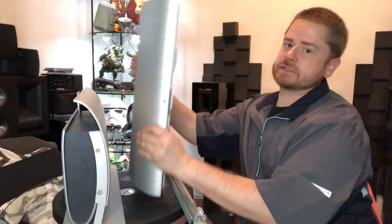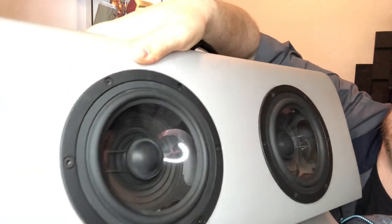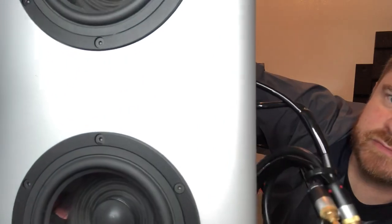Let's see if I can show you guys this. It's kind of one of their signatures. You can kind of see the inside of the speaker right there. But clear woofers. Another thing that I didn't really like about these speakers, but you can see where they mounted the binding posts. Really high quality binding posts. They all have serial numbers and everything on them.